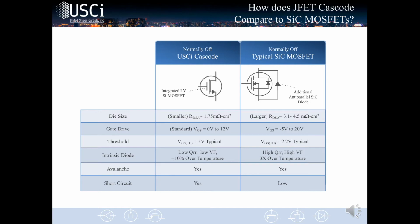Devices are avalanche capable, so are silicon carbide MOSFETs. But USCi cascodes are very strong in short circuit, and this is a rating that's provided on the datasheet. With MOSFETs, not so much.